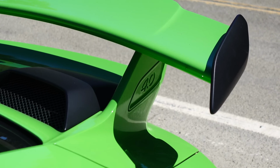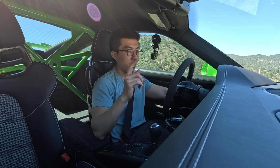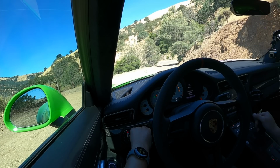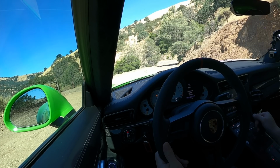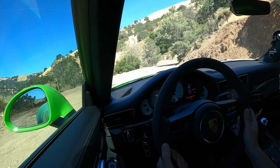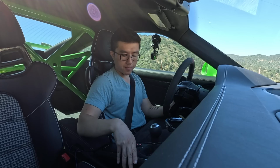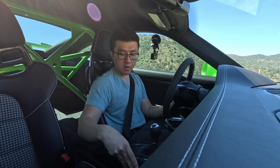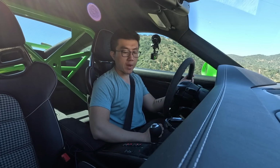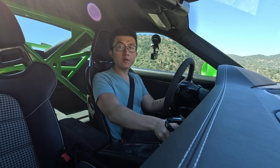But enough of that, let's see how the 991.2 drives on a canyon road. By the way, the only mod he has on this is an Akrapovic exhaust. Ooh. Much more punchy but purposeful startup compared to the older GT3s. All right, we're going to put this into sport, PASM dampers in the stiffer setting, ESC and traction control off. We'll leave the auto rev matching on because I do want to see how good this system really is.